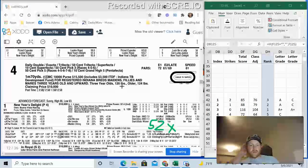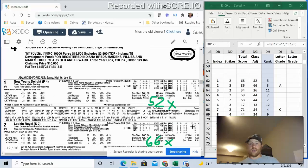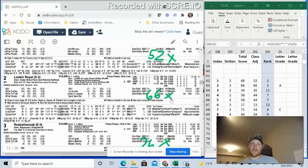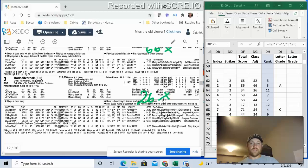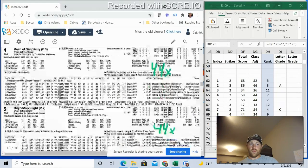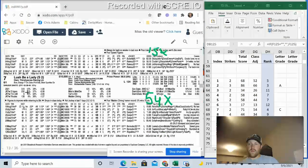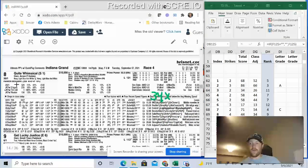Moving on to race number four, we're going a mile 70 for Philly State Bred Maiden Claimer. So you're going to get really low level horses here, and you're going to see grades get knocked way down. New Year's Delight, 52, no use, 66, no use, 26, definitely not a use. Number four, 44, no use. Number five, 44, no use. Number six, 13, no use. Number seven, 54, no use. So we're eliminating a good chunk of this field.